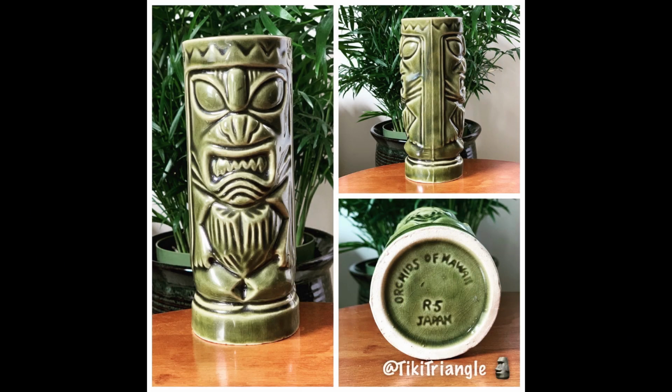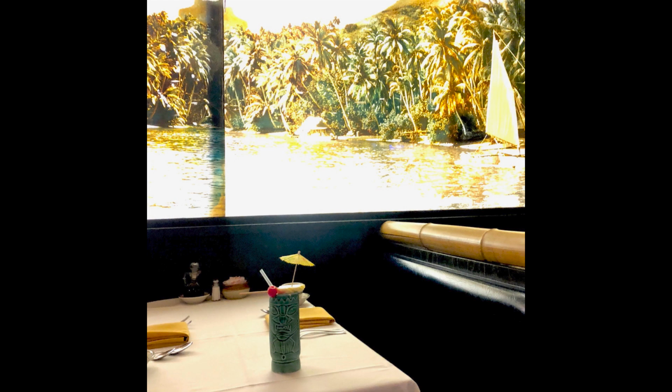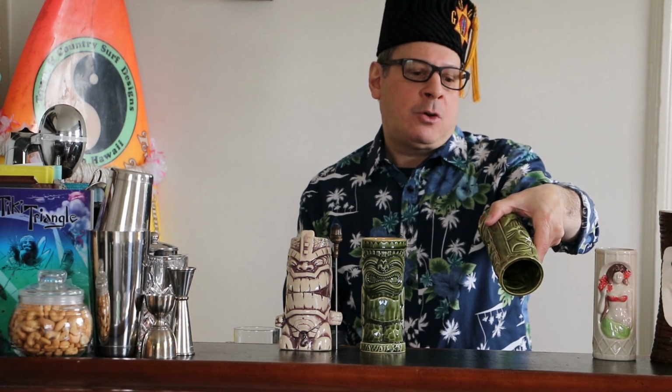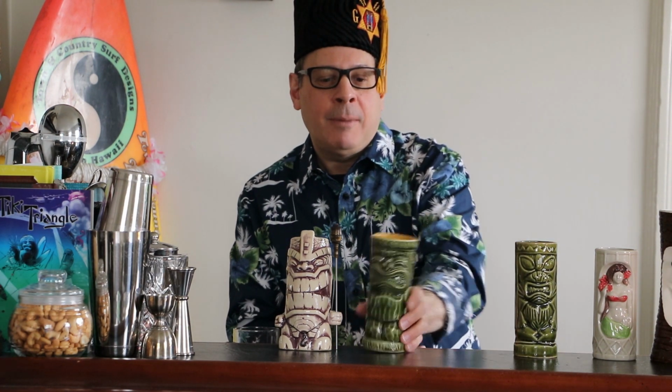This one now is one of my favorites. This one has actually been imitated and duplicated or counterfeit, whatever you want to call it. I like this one a lot because a week before Anthony Bourdain died, I was at the same booth in the same restaurant at Jade Island in Staten Island where he sat, and he drank from one of these, but I think it was the counterfeit one. This is the actual original from Orchids of Hawaii, which is made in Japan. And I just really happen to like it because, again, it's an old school mug. It's not huge. It's easy to get your hands around. It doesn't hold too much or too little. I like this one.